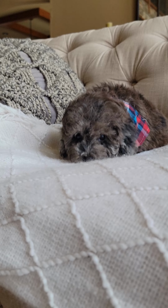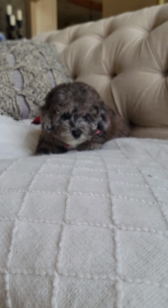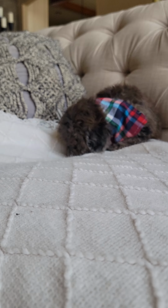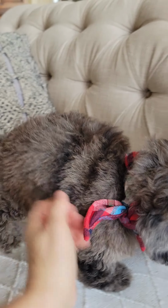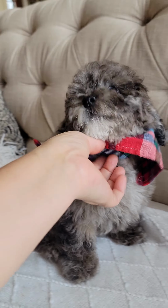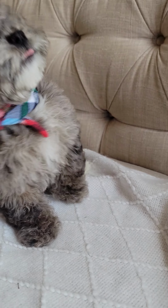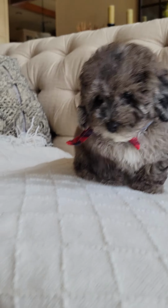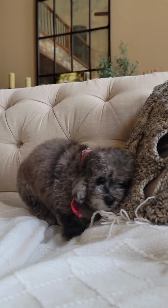Hey, Dexter. He's a beautiful blue merle. So we love that color, huh, bud? We love it. Come here. Oh, goodness. So pretty. He does have a little bit of white on his chest. See, just a little. Yeah, he is a pretty boy. Yes, he is.